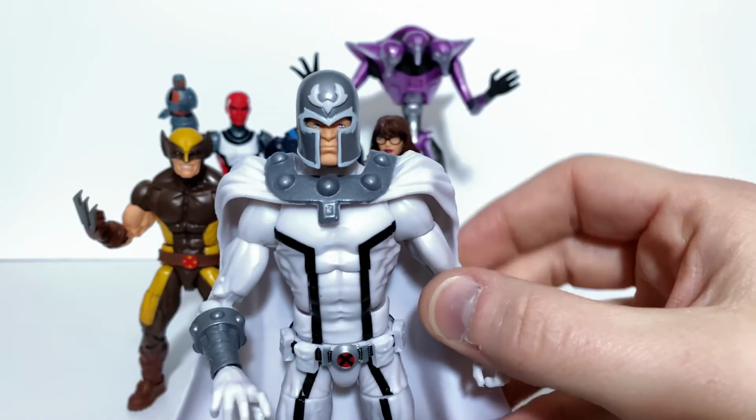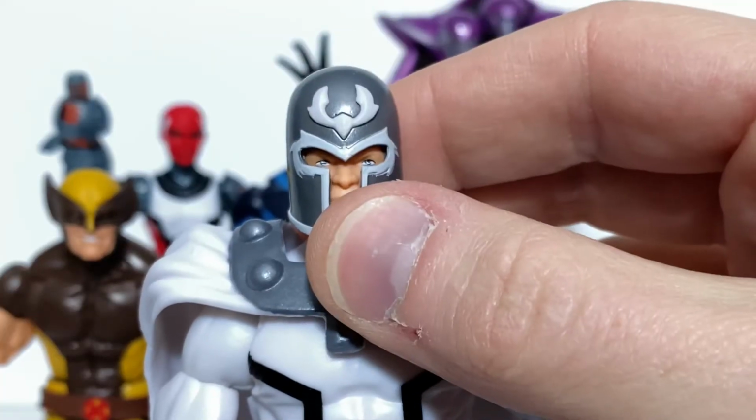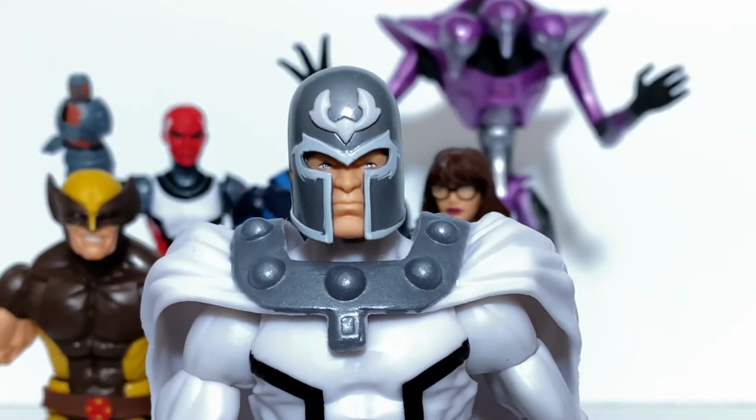I know that there's some people who aren't too crazy about the head sculpt, and I definitely understand that it's a little soft and definitely has a ways to go to get the kind of level of comic accuracy they would like.